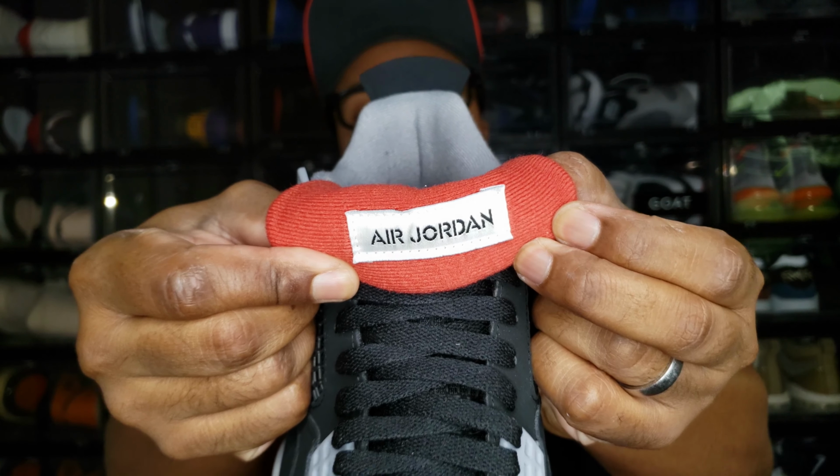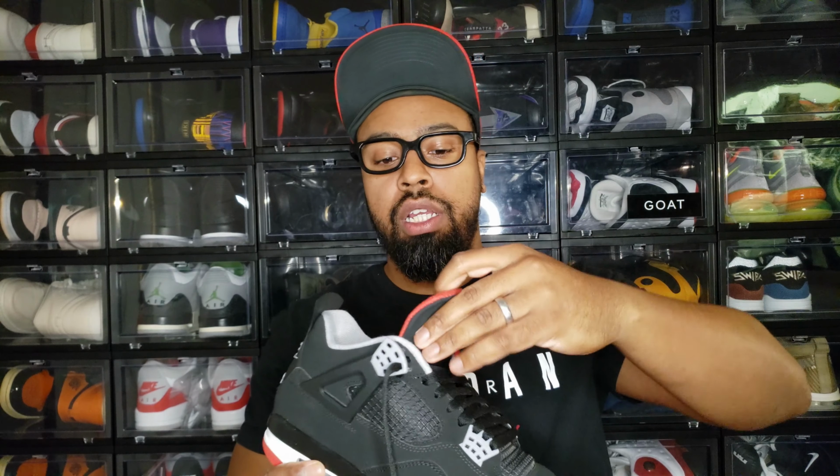So if you've seen my previous Jordan 3 reviews, I mentioned that they did have a tag on the inside of the tongue that did read numerous things. As an example, my Animal Instinct says Instinct, where this one does say Air Jordan.